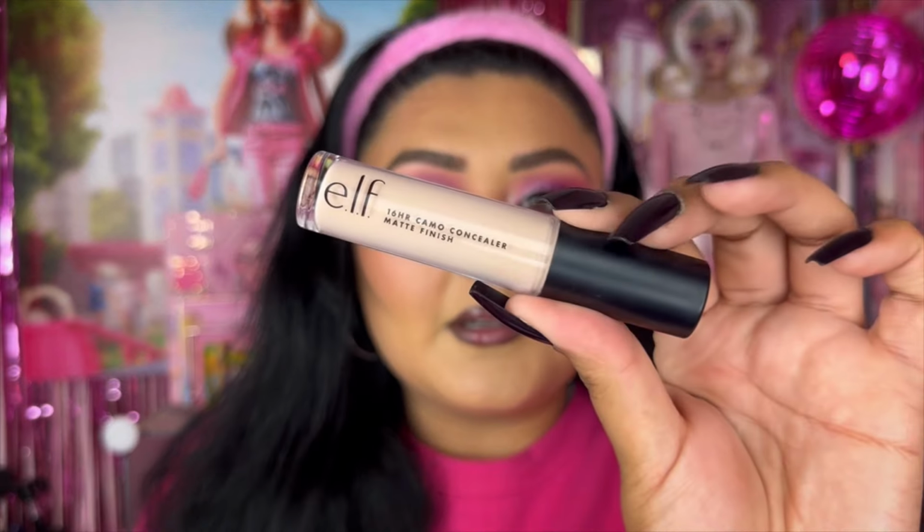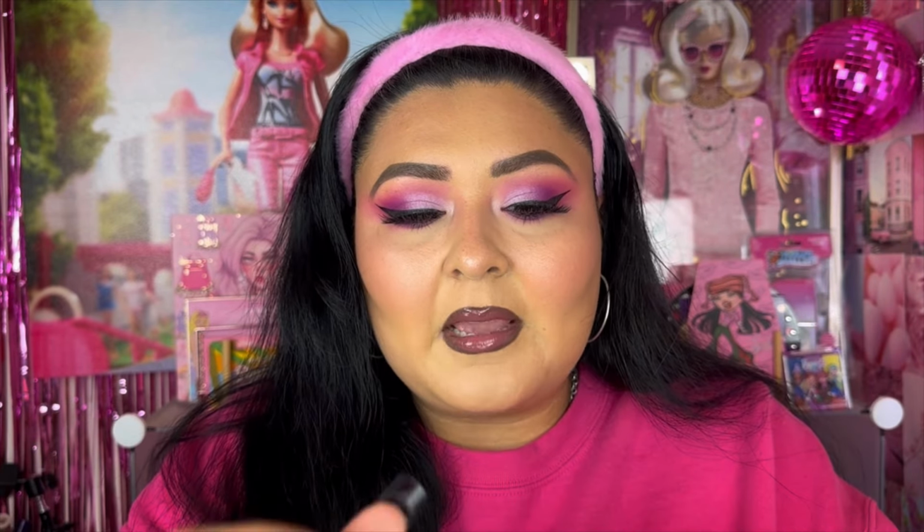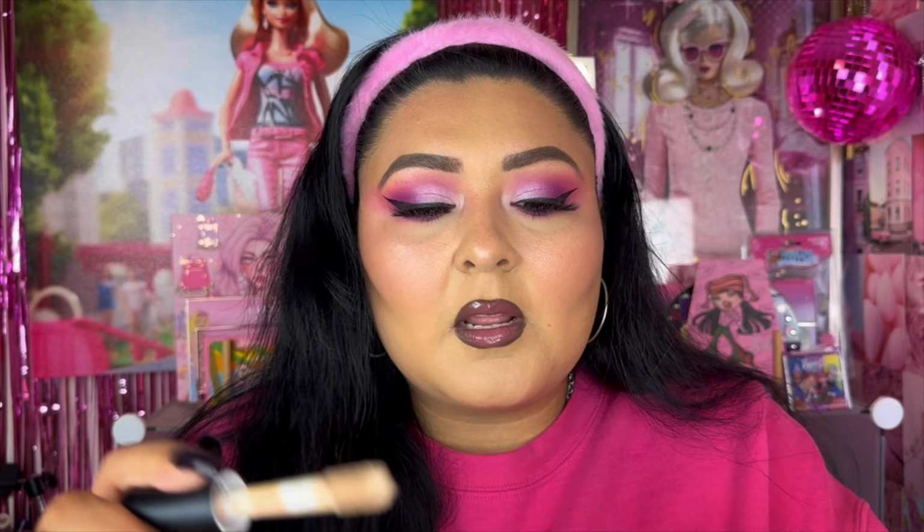So I don't know. I'm still going to use it up, but I haven't been reaching for it as often because it is so light that I don't want my under eyes to be super stark white. I don't know. So we'll see. But yeah, definitely I go for one that's more on the yellow side. This is not terrible, but it's rather light, girl, as you can see.